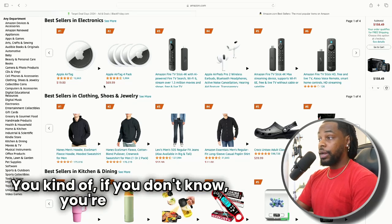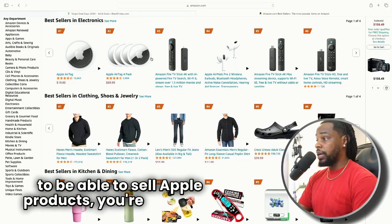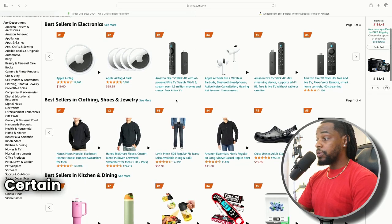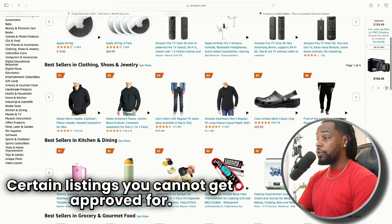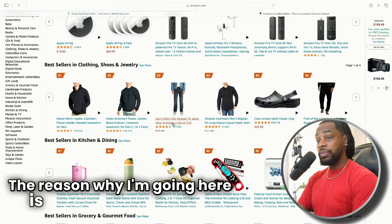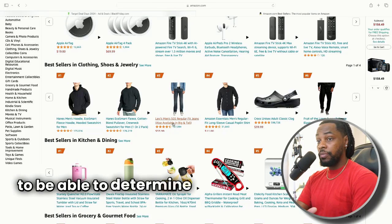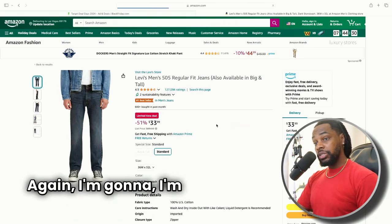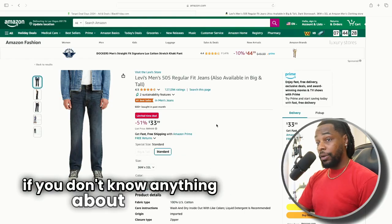If you don't know, you're not going to be able to sell Apple products. You're not going to be able to sell Amazon products on Amazon. Certain listings you cannot get approved for. The reason why I'm going here is because I want you to be able to determine how well a product is selling. Again, I'm just talking as if you don't know anything about this.